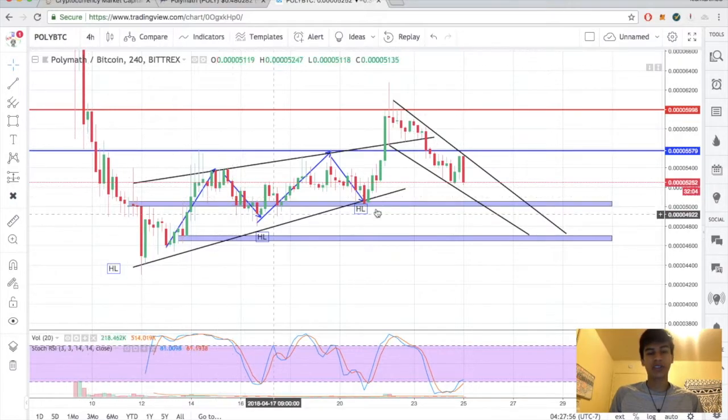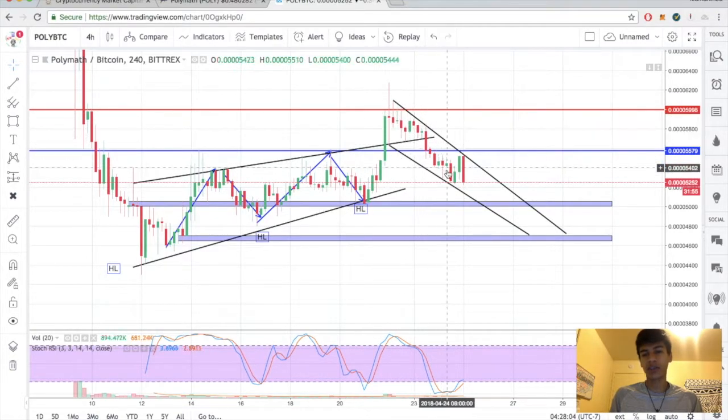This is the 4 hours since they don't have too much information. So they were stuck in this nice little channel. They actually broke out of this. And whatever's causing this sell-off is causing this to follow. But now we're stuck in this nice little wedge coming down. So what am I expecting here from Polymath? We're currently sitting at about 5,250 Satoshis.